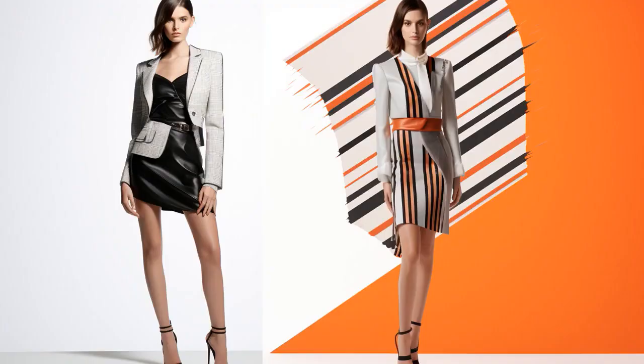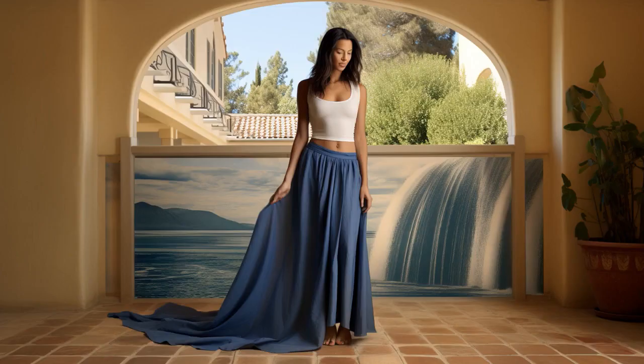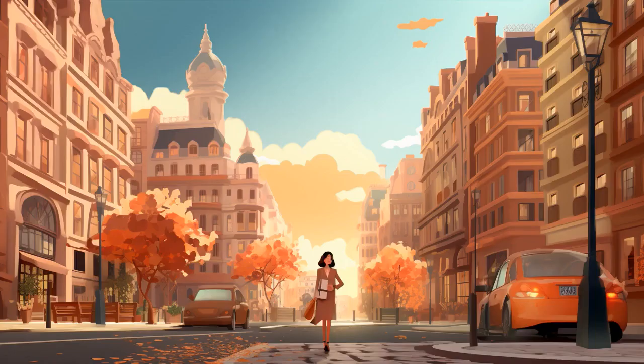Why don't seniors buy petite clothing? Because they can't handle little shrinkage at their age. And now, let us explore 11 practical tips on petite clothing for seniors.